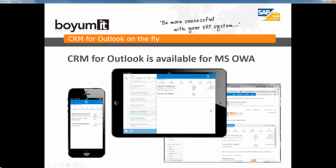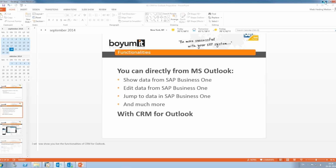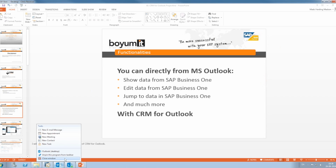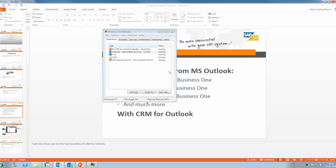I'll just have to switch to my Outlook here. Just one second. We're using Citrix internally at Boyum, and sometimes it's struggling a little. Let me just restart Outlook. Seems like it's not responding.